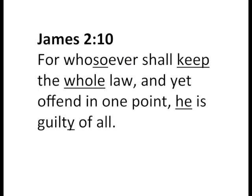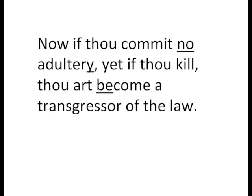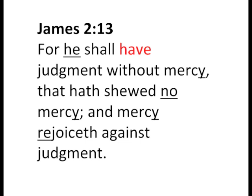For whosoever shall keep the whole law, and yet offend in one point, he is guilty of all. For he that said, Do not commit adultery, said also, Do not kill. Now, if thou commit no adultery, yet if thou kill, thou art become a transgressor of the law. So speak ye, and so do, as they that shall be judged by the law of liberty. For he shall have judgment without mercy, that hath shewed no mercy, and mercy rejoiceth against judgment.